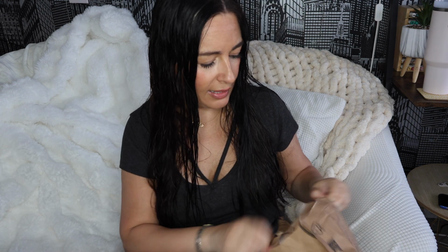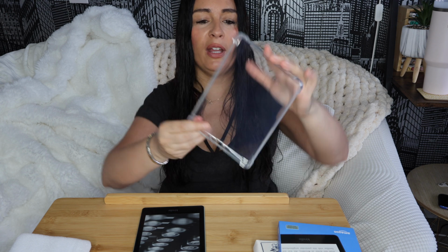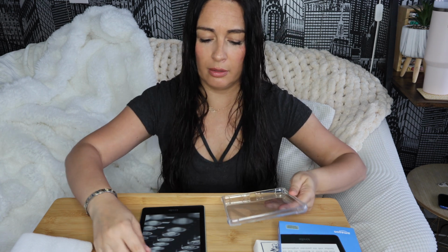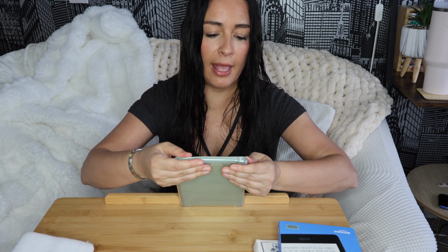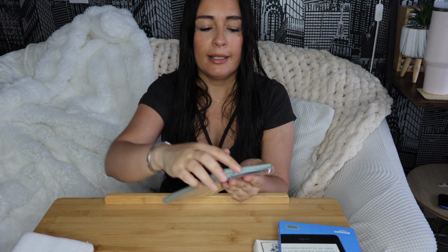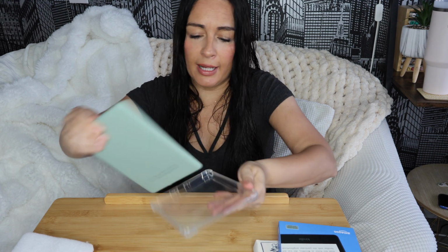Let's open this. Don't make it easy. Alright, this should be fine. Let's try it on. This should fit. This is a complete clear case. So let's give it a go. Yeah, it fits perfectly. I'm not gonna put it on because we're gonna have to decorate it, but it fit perfectly. So yay, we got a case. Now we can proceed.